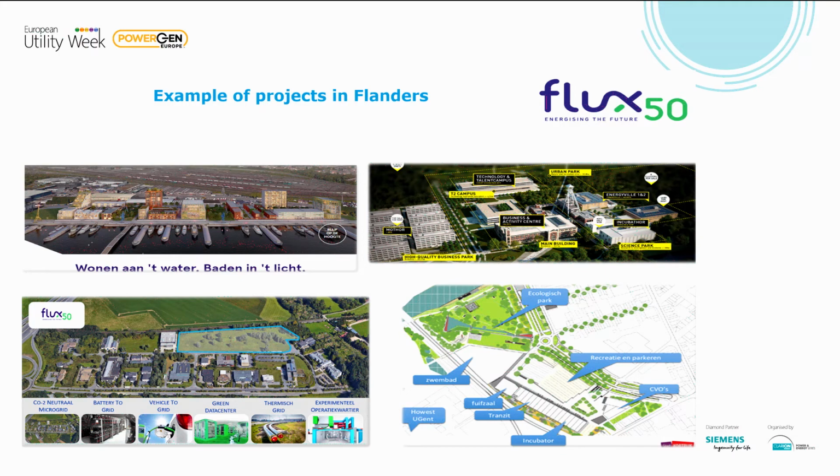To the top right is actually one of the largest connected areas at this moment in Flanders. It's the Torpark. It's the home space for Energyville, which is a large research group inside Flanders. It's a campus which has around 2,500 people working on it, divided in 5 different spaces, and all their energy management is governed from a central room inside the Energyville space.